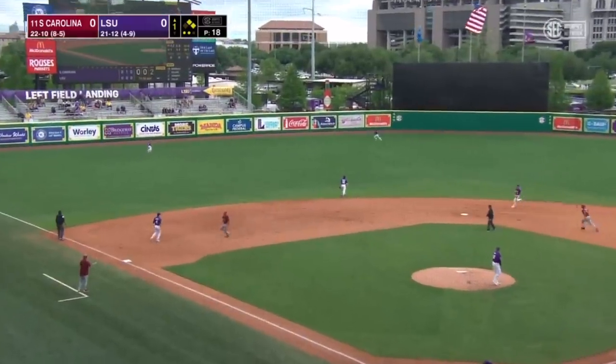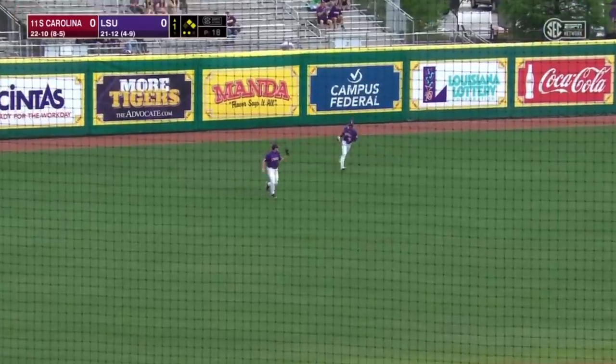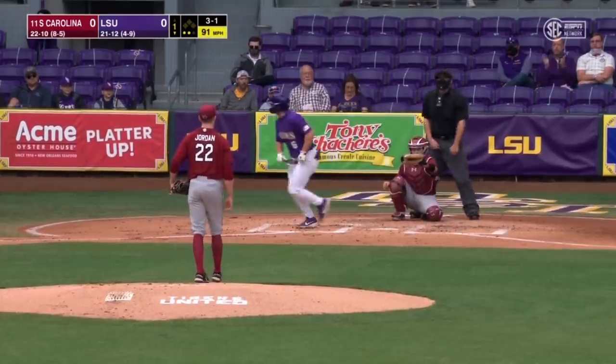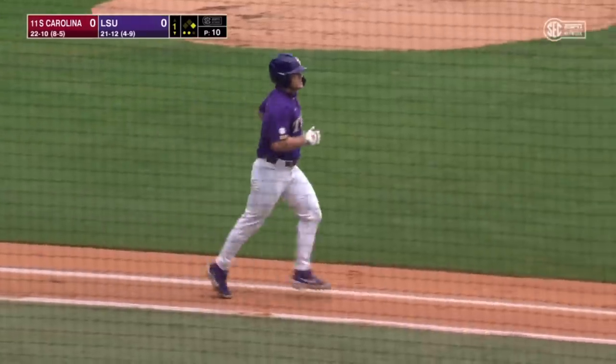This ball is hit high in the air in left center field. It's going to be held up by the wind, and it's caught by the left fielder, Gavin Dugas. That's a lot of muscle in the middle part of the lineup. And Dugas draws a base on balls.